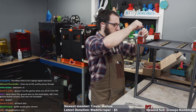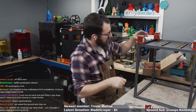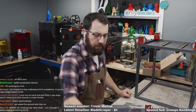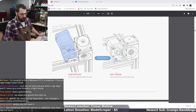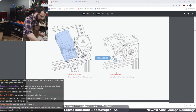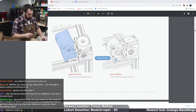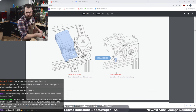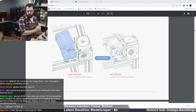There we go. This one that we rushed off is probably the best looking one so far. Yep. Okay. So back to the manual. Now we got to pivot the motor in, and then it's two M5 10s, and these are socket heads. Okay, so don't tighten it. Slide into place, insert at an angle, slide into place, leave the bolt loose for the next step. Okie dokie.